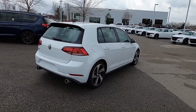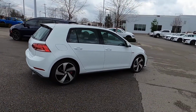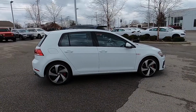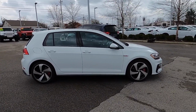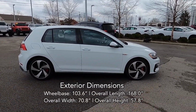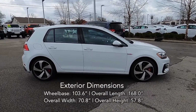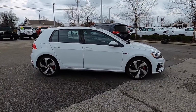And as we walk along the profile of the GTI, although the car has gotten bigger over the years, it still retains that compact hatchback design language that the original had. Very short and stout. Wheels at the very edges of the vehicle result in a low center of gravity and excellent handling capabilities. And of course on screen are the exterior dimensions for this vehicle.